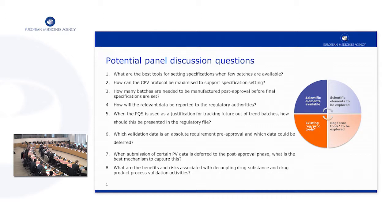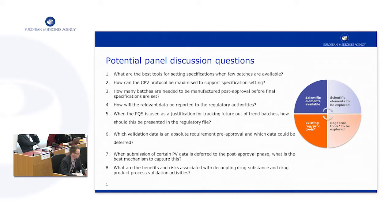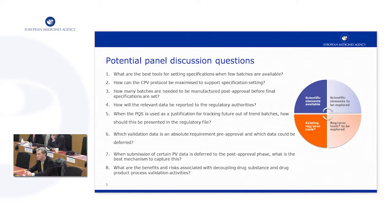Yeah, I think it's key bringing all that information in. If you just say in the dossier, these are the specs we had in the clinic, so that's it, you're going to get some questions on that. You need to bring in the prior knowledge and the other sources of information to justify why those clinical specifications are still relevant for a commercial product.